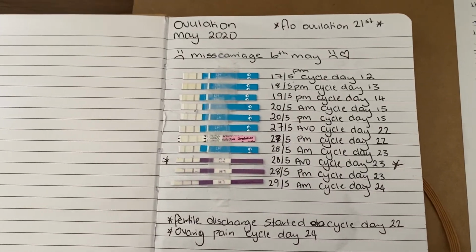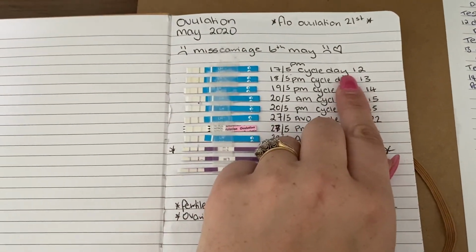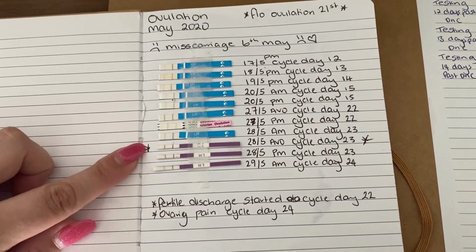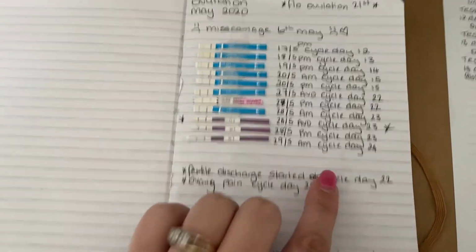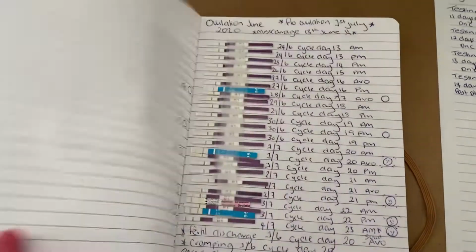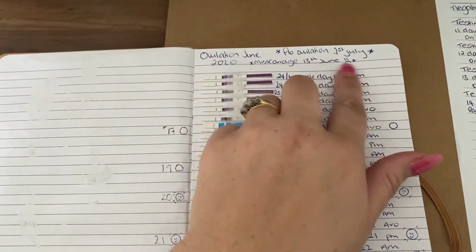So I thought I'll show you how I tracked after our miscarriage in May. After our miscarriage in May, obviously my body was still a little bit messed up, so I started tracking on cycle day 12. And you can see I didn't get my peak until cycle day 23. I've just written down here little notes for myself. On this cycle, we did end up pregnant again. And then we miscarried that baby, as you can see here.